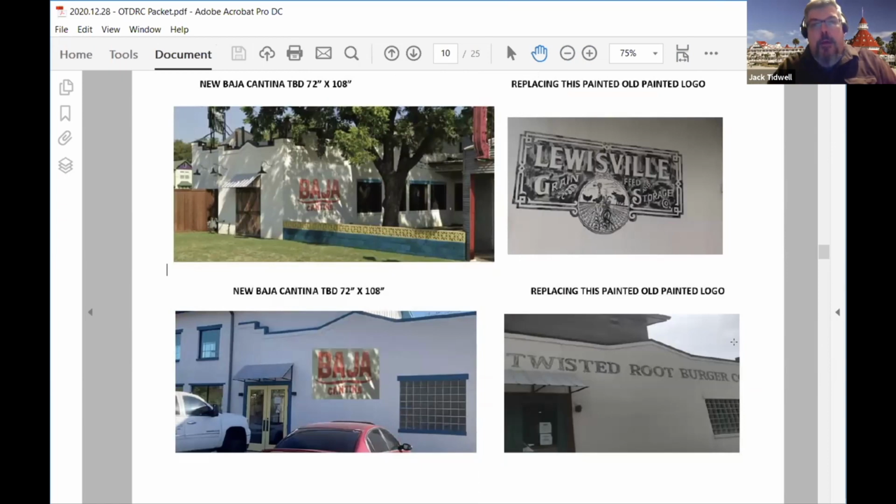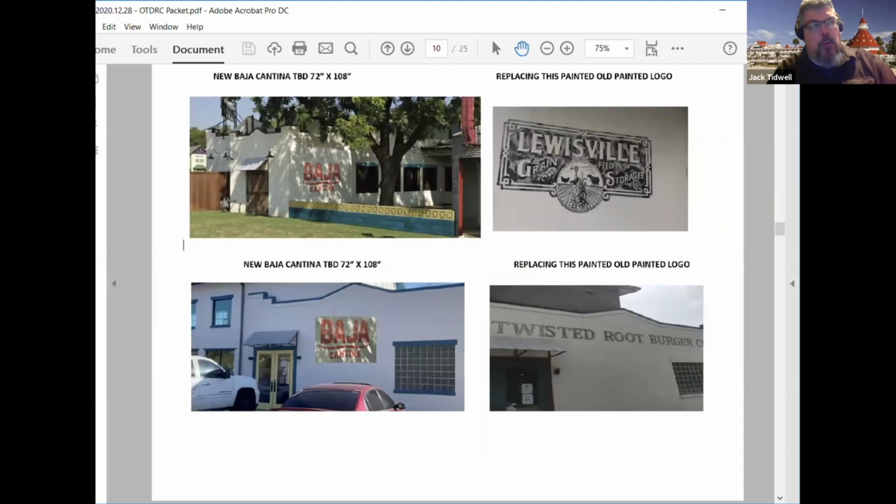So with them replacing the Louisville grain and feed storage sign, does that indicate a larger shift in either ownership or operation or advertising for the entire strip? Or was the Louisville grain and feed something that was incidental to begin with? Yeah, we didn't consider it a sign to begin with. It was more of a mural, since it really wasn't an advertisement for Twisted Root, and it was more of a decorative thing. Now it's being replaced with a proper sign for Baja Cantina.